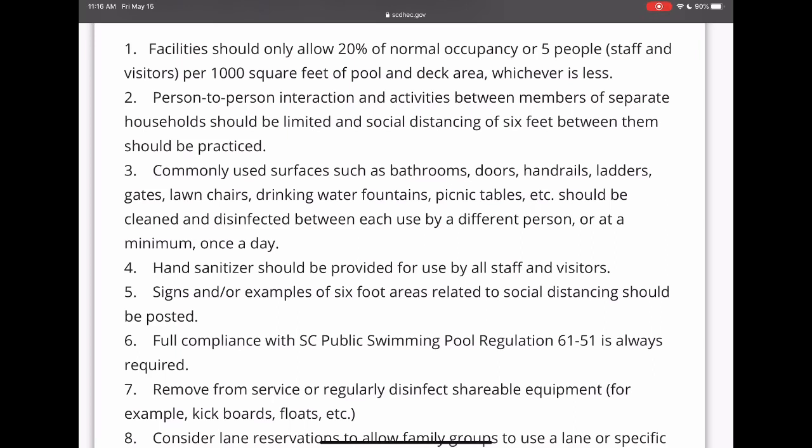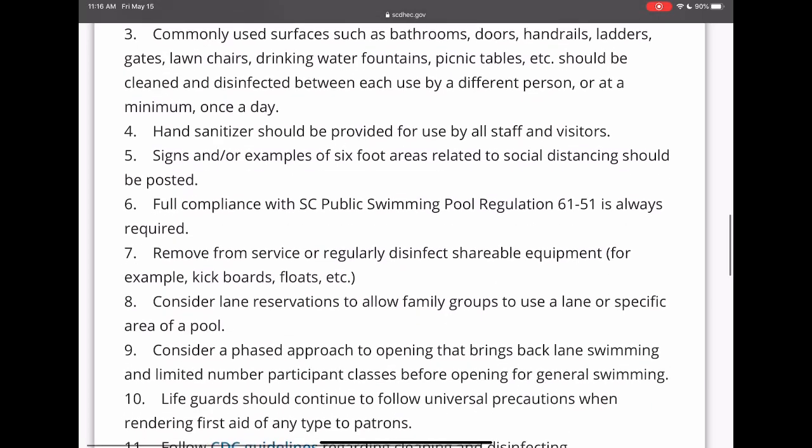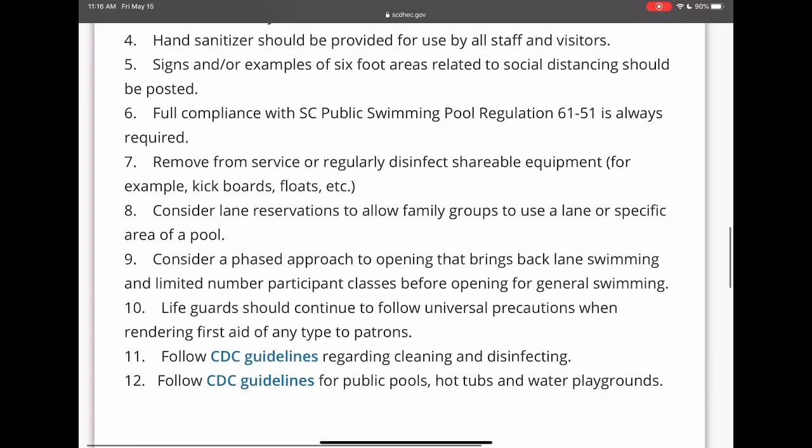Commonly used surfaces such as bathrooms, doors, handrails, ladders, gates, lawn chairs, drinking water fountains, picnic tables should be cleaned and disinfected between each use by a different person or a minimum once a day, and we'll have people there cleaning every day. So that's going to be covered at least minimum once per day, and then you can take your own steps to protect yourself throughout the day.